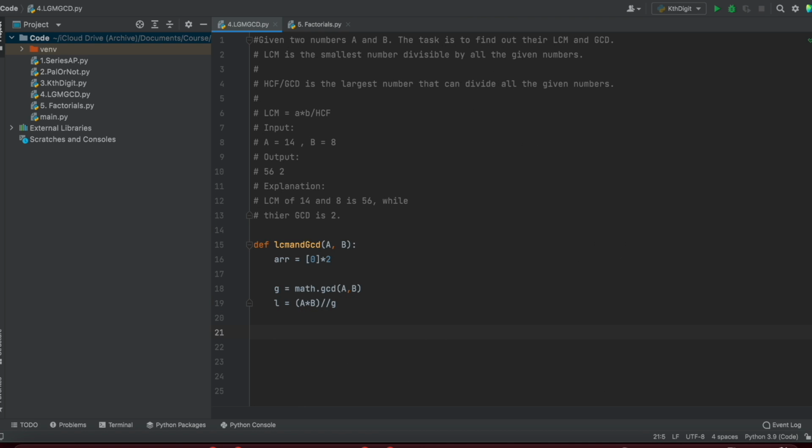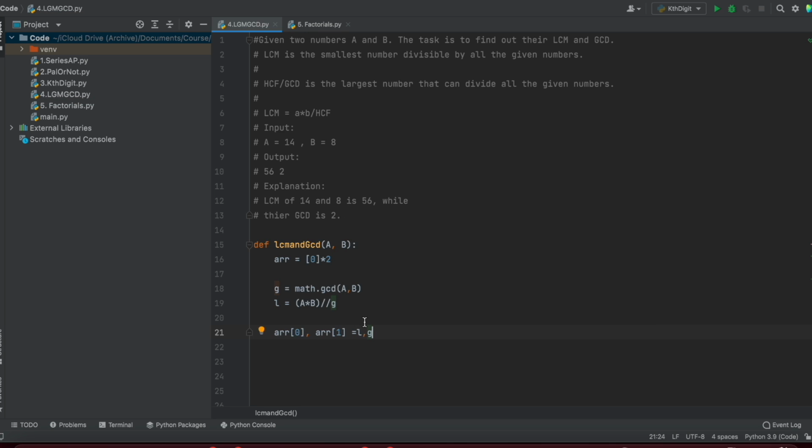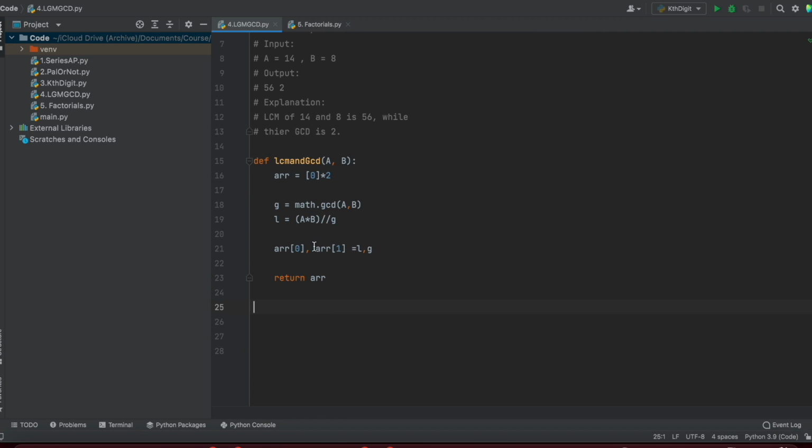And finally, a very useful thing is, when we created this array here, we actually didn't use it in our equations, which are now completely solved, but we use it as an output, because it is better to give an output as an array and then print it. So I will do here arr[0], comma, arr[1], will be equal to L and G. Okay, so array 0 will be L, or the LCM, and G will be array 1. And finally, let's return arr, or our array. So this is my solution on how you can get the LCM and the greatest common divisor of two numbers.